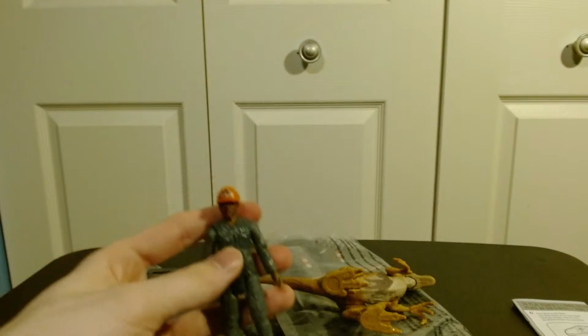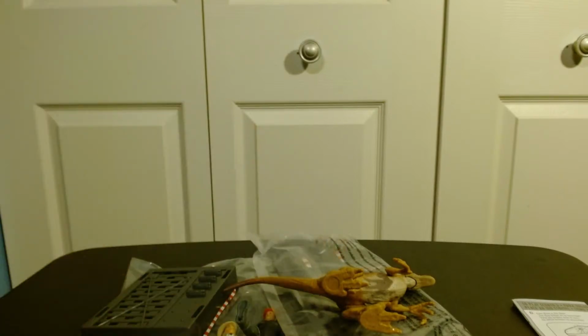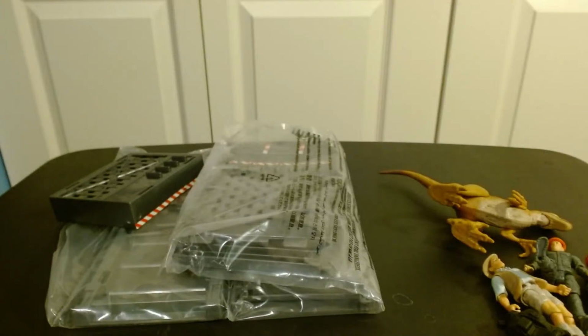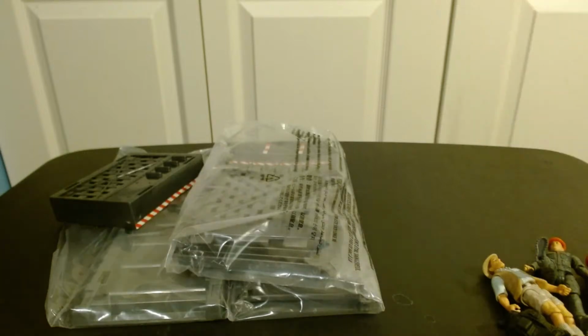And the gatekeeper. Okay, so let's put this sucker together first. Let's move all the pieces. This set is an actual play set we have to put together, so we're going to put it together. In the meantime, I'm going to put this raptor under the light in hopes that it will glow in the dark.